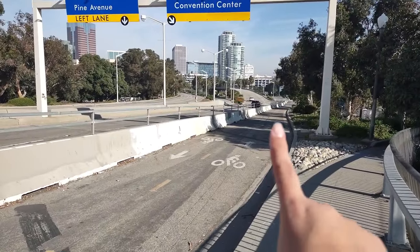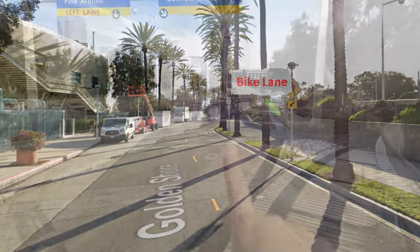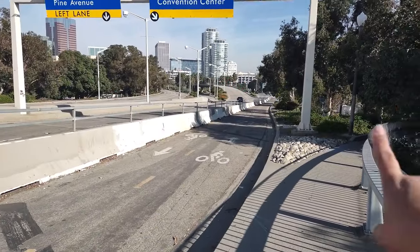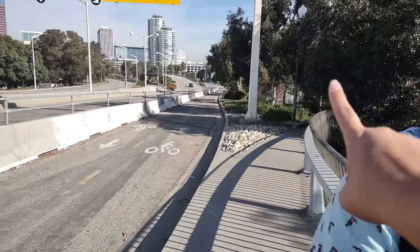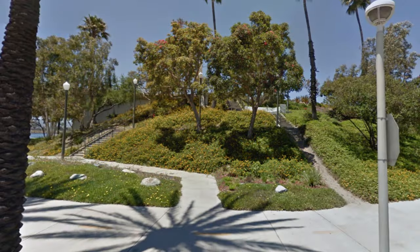Okay, so see the bike lane? There's gonna be an entrance where you go up a ramp that enters into this bike lane. But what you're supposed to do is you're supposed to continue around on a sidewalk. There's one again. And then you go up these stairs to come here.